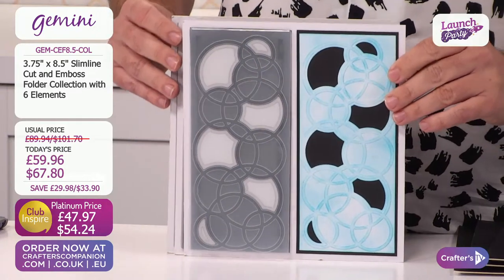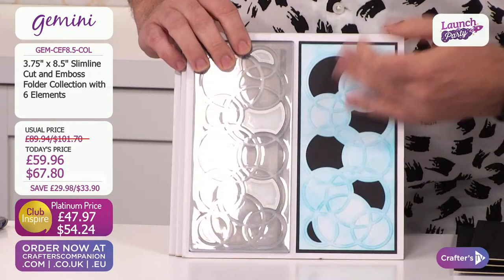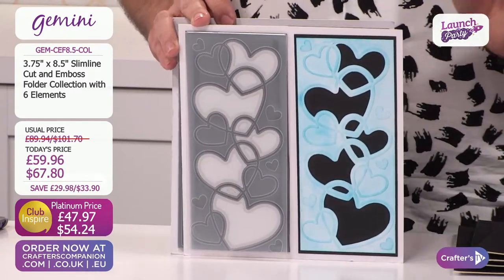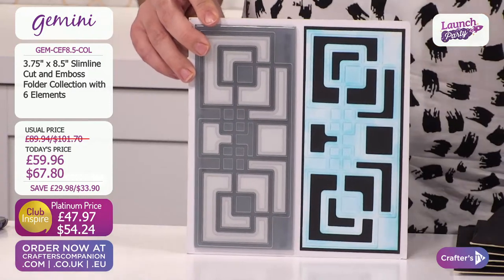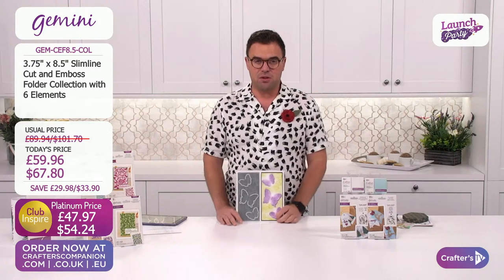Then we move into these more abstract ones, which I love. You've got your interlocking circles there with that beautiful embossed texture. Then you've got your entwined hearts for all you lovebirds out there. And then finally, of course, you've got your interlocking squares as well. It's a really good sort of array of different styles of design within the six embossing folders.